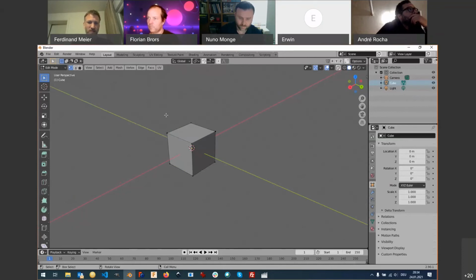Another big one is the extrude. So I go to the face select mode and select one of the faces. And I wait a second to make sure that everybody is there.